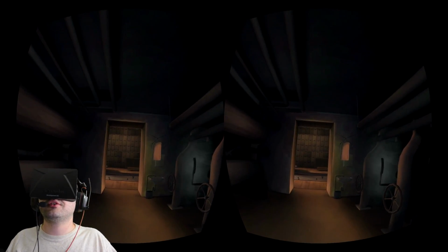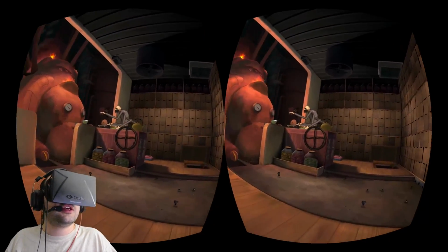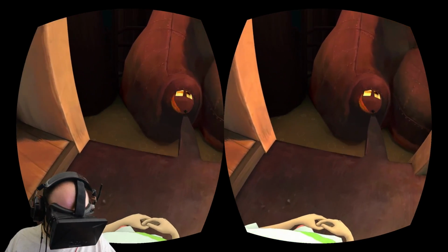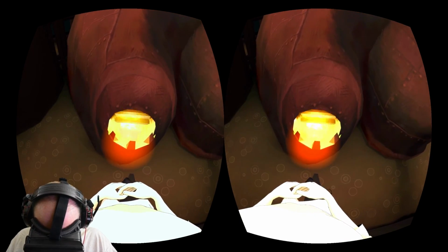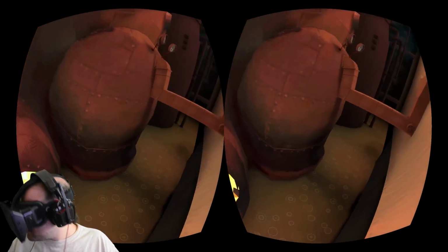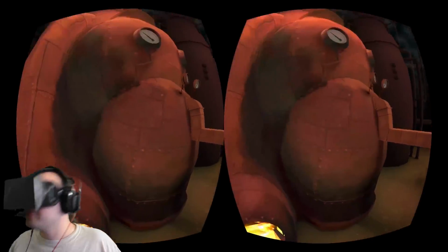This is really cool. And you know, this is just an experience. There's nothing to solve or do in this game, really, as far as I know. Can I fall off here? Nope. Can I walk over onto here? I can walk right up to the furnace, just like in the show. This is so cool. I like this.